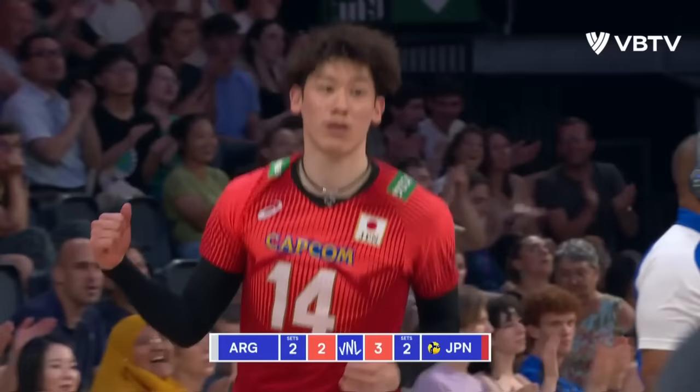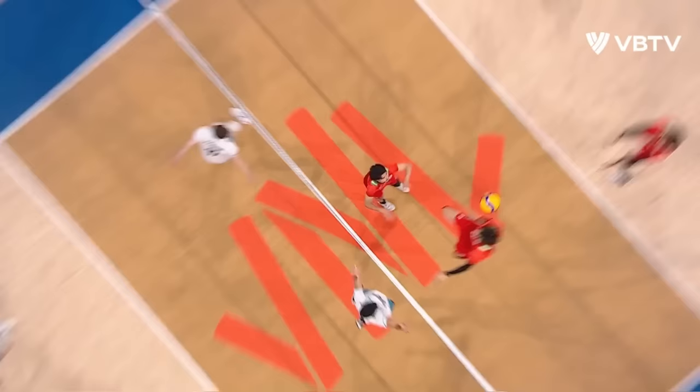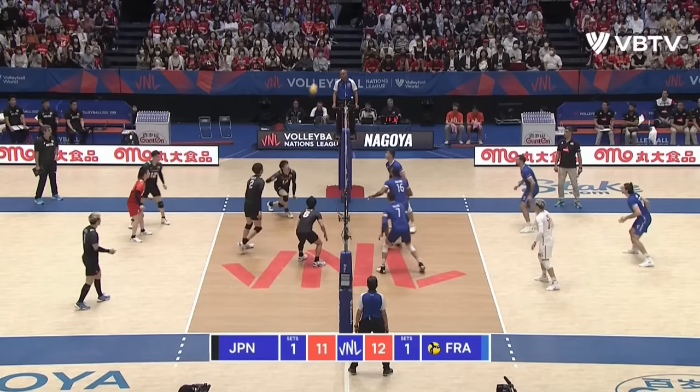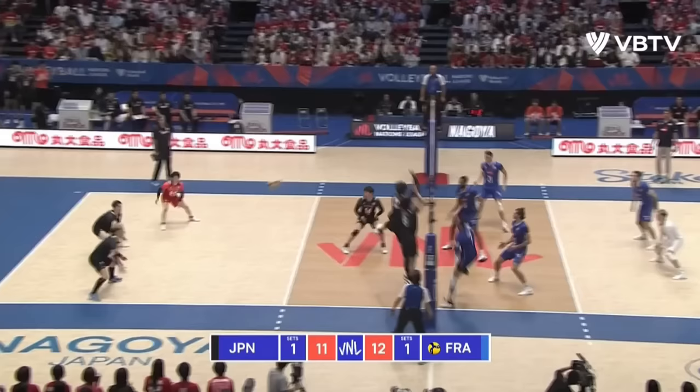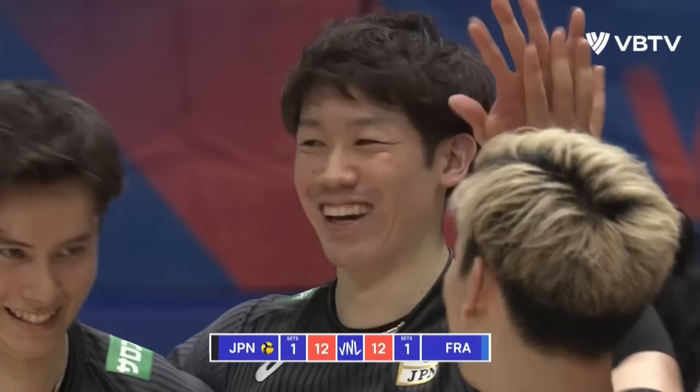There it is, Ishikawa once again. The angle. Touch, Takahashi, manages to keep it off the floor, but a good chance now for France, and a 2-point lead. Tilly can't convert though. Nishida gets a good touch now, Ishikawa rescues it for Japan. Just know he's not going to just be wanting to hit the ball hard.